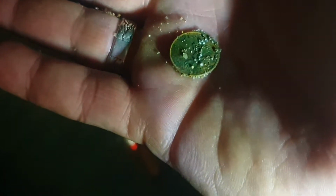That's out. Let's get the pinpointer out. What is it? Here it is. And it's a 5 cent. Look at that. On to the next one.